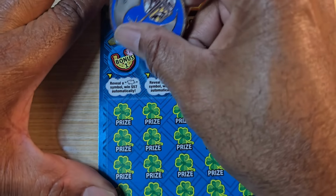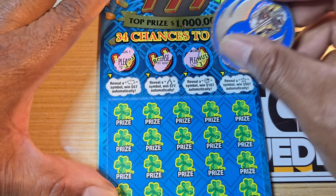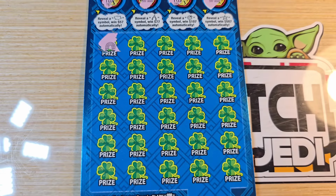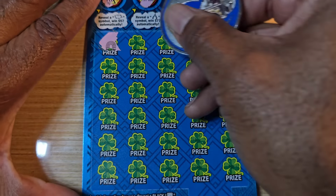All right, ticket 28. Did do the bonus. Okay. For some reason I thought I didn't do the bonus on the last ticket. Oh, I just realized this damn focus wasn't on. Sorry about that.